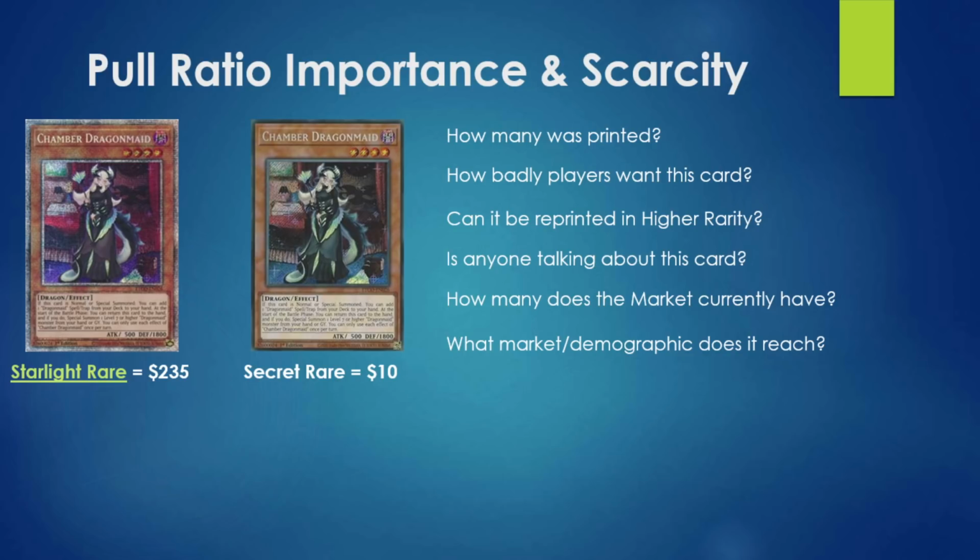And is anyone talking about this card? Once again, going back to what I'm saying, is anyone talking about this card being meta relevant? Is everyone going, hey man, you gotta try this new deck out, it runs 3 Chamber Dragon Maid in it? No other Dragon Maids, but it just runs this card because of meta relevance. That can factor into the current price of the card, and the minute that card phases out of being meta relevant within that deck, the value of the card obviously will go down as Yu-Gi-Oh players get rid of that card.